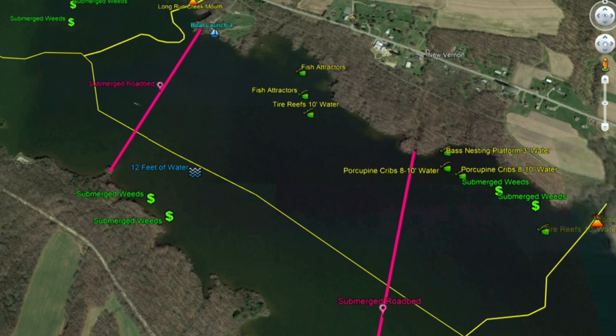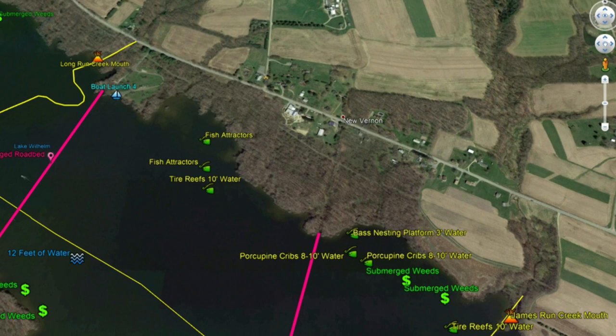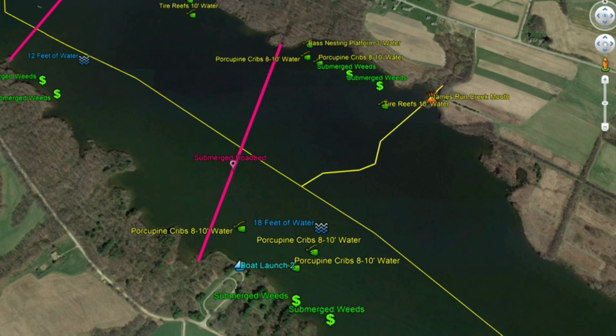Now, submerged weeds on the left side, 12 feet of water. You've got some more tire reefs right here in this cove. You've got some good weed structure. You have another submerged roadbed here, and you have Porcupine Cribs on both sides in 8 to 10 feet of water. Awesome, awesome spot right off of boat launch 2.